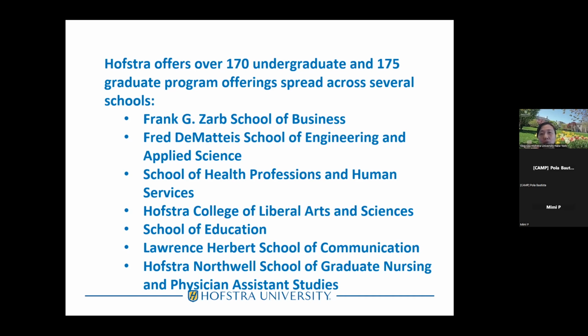We also have liberal arts and sciences. Under that, there are many options like economics, sustainability studies, and many more, and biology, chemistry, forensic studies, criminology, all under the liberal arts and sciences.